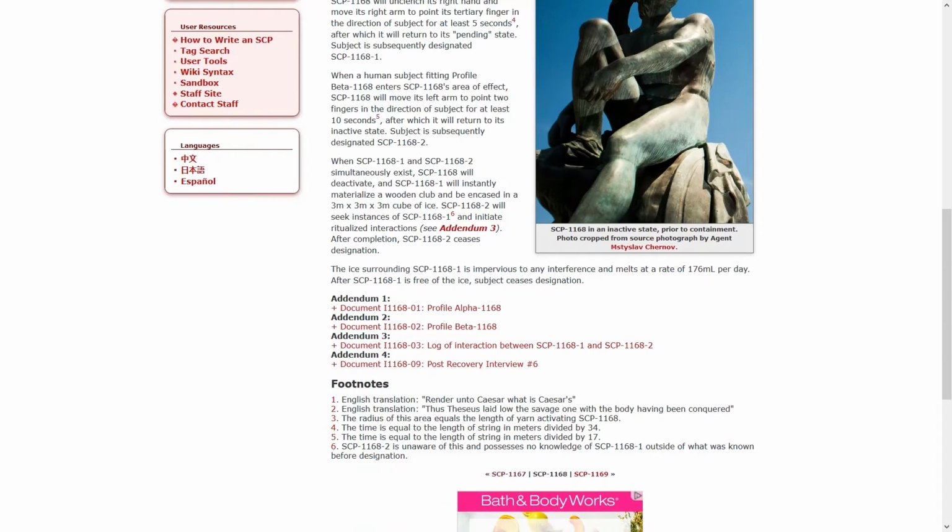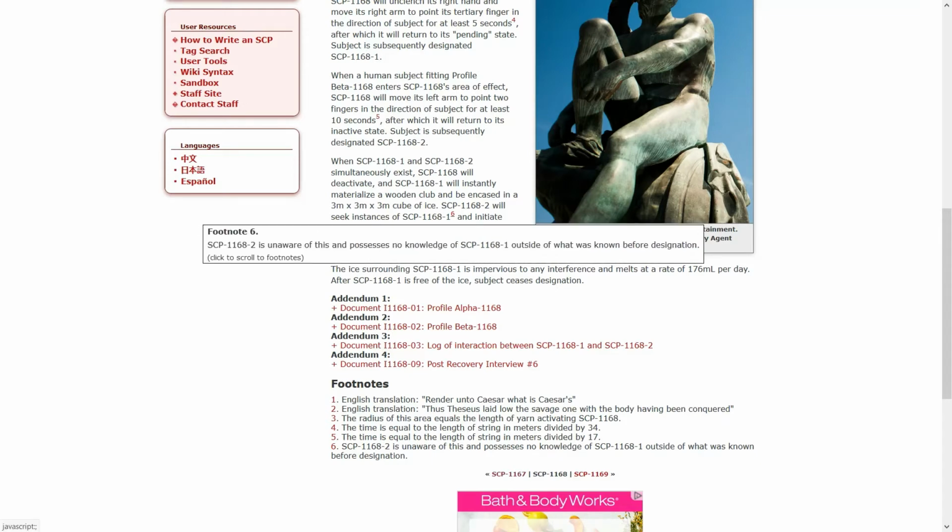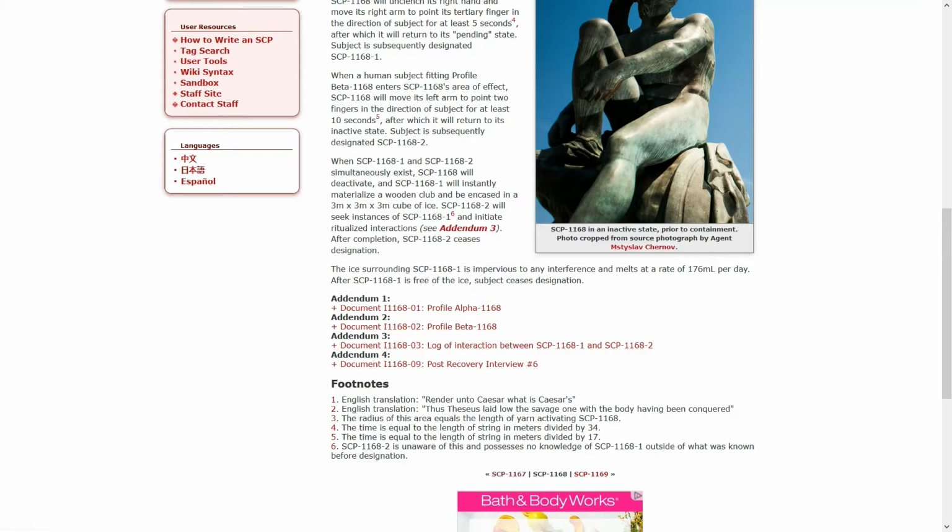Whenever 1 and 2 simultaneously exist, 1168 will deactivate, and 1 will instantly materialize a wooden club and be encased in a 3-meter cube of ice. 2 will seek instances of 1. 2 is unaware of this and possesses no knowledge of 1 outside of what was known before designation, and initiate ritualized interaction, see Addendum 3. After completion, 2 ceases designation. The ice surrounding 1 is impervious to any interference and melts at a rate of 176 milliliters per day. After 1 is free of the ice, subject ceases designation.